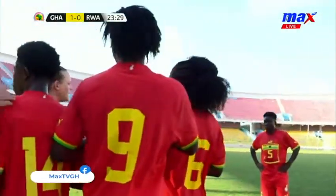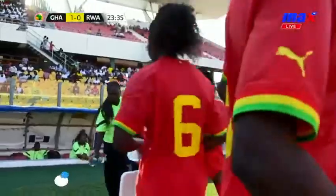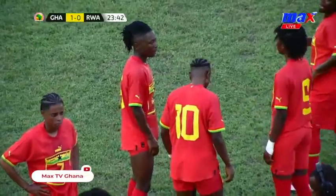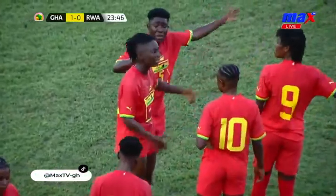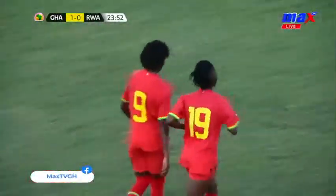I don't think the keeper was even expecting that, because most of them like to move into the box before driving. But this one, she took the keeper unaware, and Diana doesn't mean it was a deflection that deceived her, because at a point it looked like it was just going up. It's just a kind of goal that you say thank you to the goalpost.